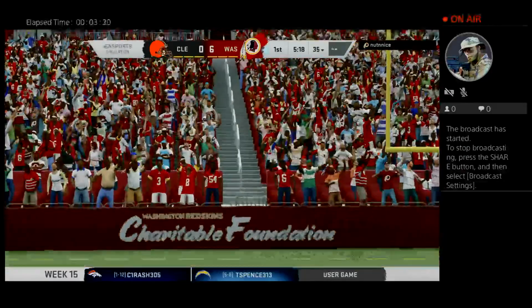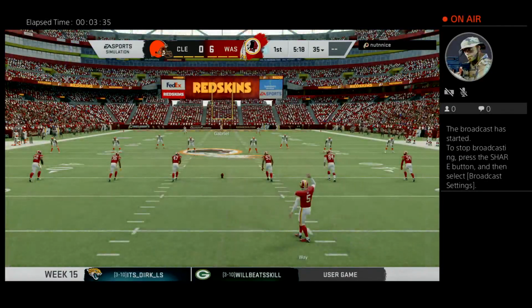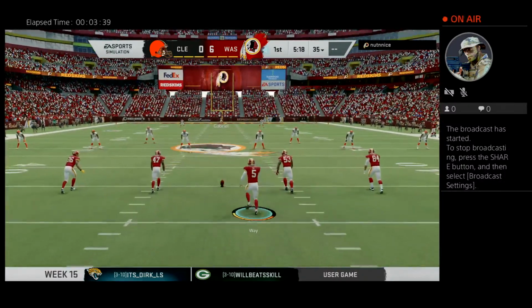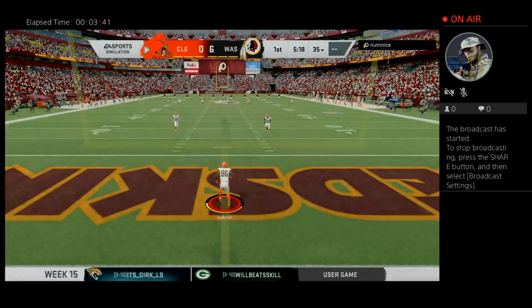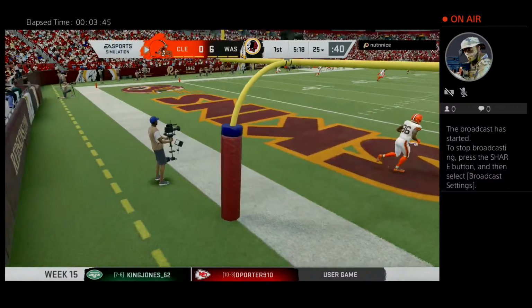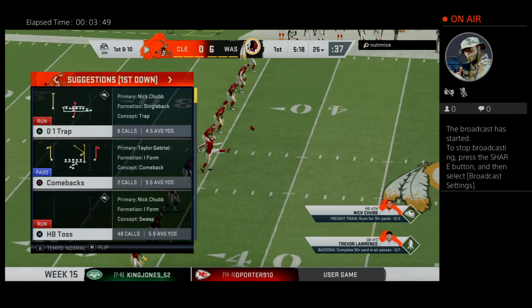And his kick is no good. An inauspicious start here kicking-wise as this one stays a 6-0 game. So with the missed PAT in his rearview mirror, he goes back out to kick this one off. And that'll carry over the back line of the end zone for a touchback.